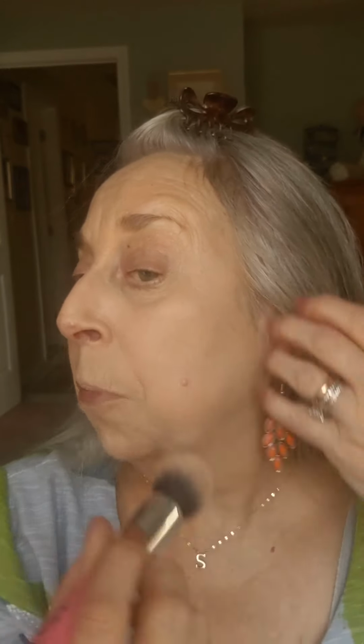I took their test to find out which two colors would be suitable for me. I do not go over my ears. I wear earrings. I do not want product in my ears, around my ears, which is why it's really important to try to get a good match for your skin tone. Look at this. It has a nice sheen to it.